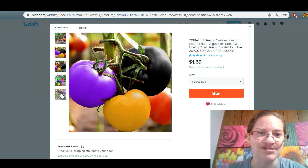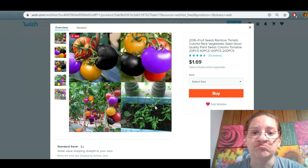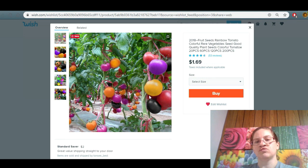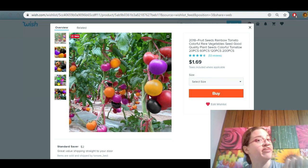To the point that they missed a spot right there. Wow. Okay. I mean, this is legit. That's tomato plants. But they have it looking like there's 5 different varieties growing on one stalk at the same time, which is also not a thing.